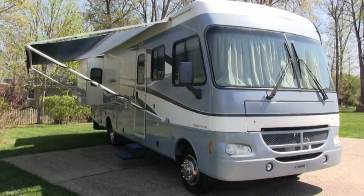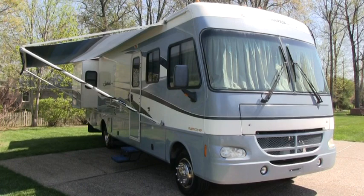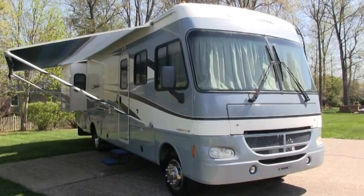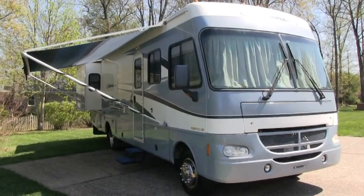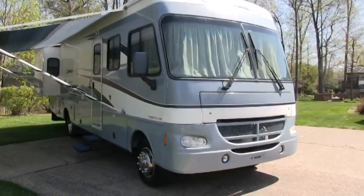I'm going to do a walk around on this beautiful 2003 Fleetwood Southwind 32 VS double slide Class A gas motorhome. Overall condition, 1 through 10, 10 being the best. This is definitely a 10. I think any dealer would agree with me. Go ahead and get started on the inside, show you the floor plan, and finish up the video by showing you the condition and the features on the outside.